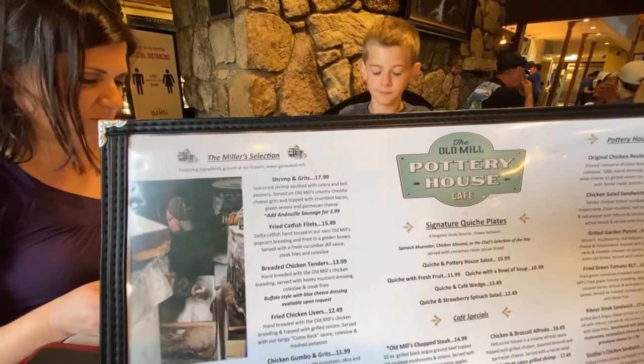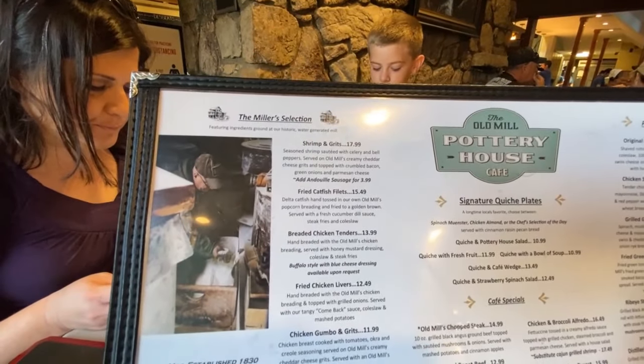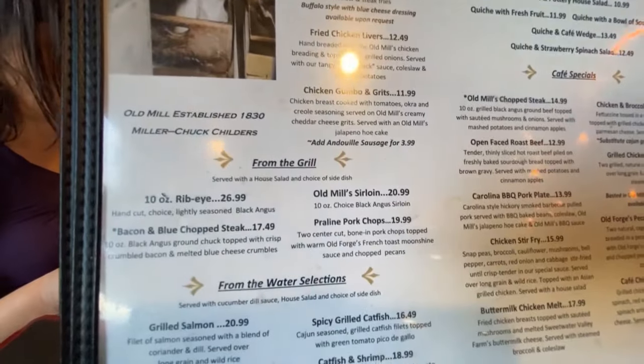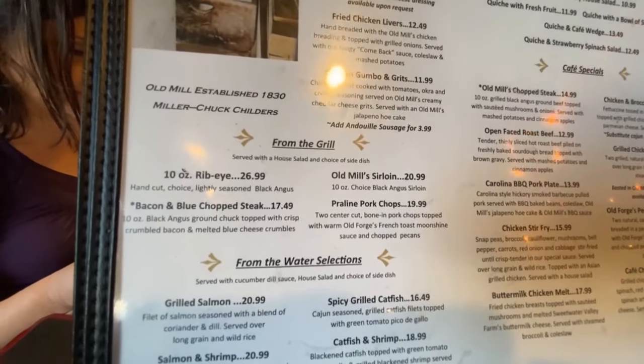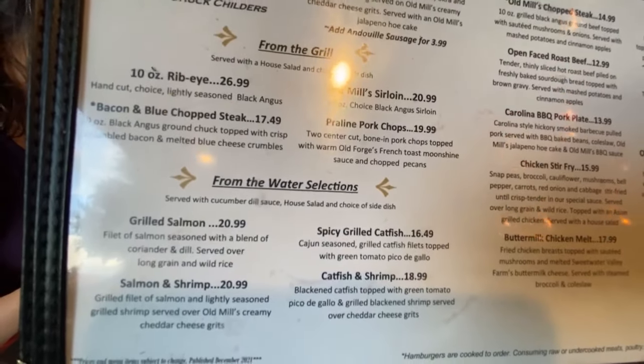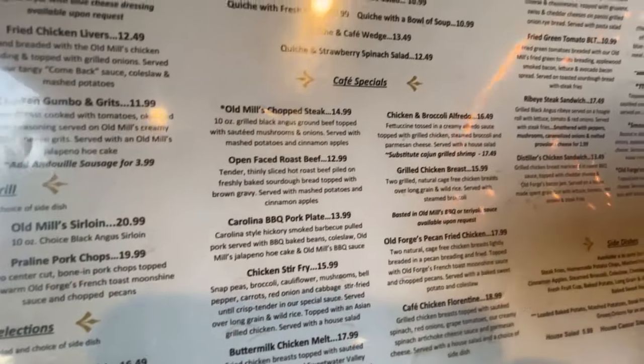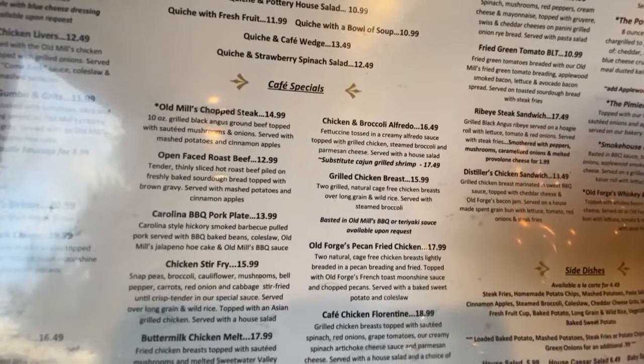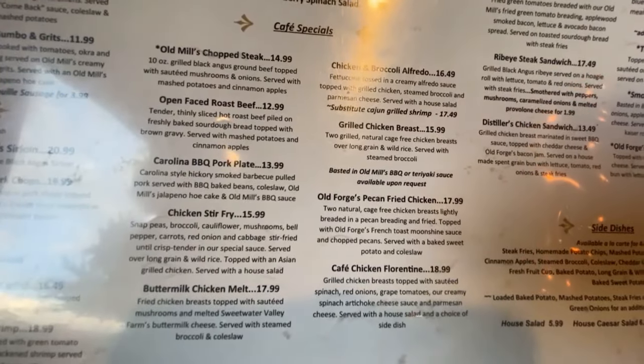Right here on the back of the menu, we've got shrimp and grits, catfish, chicken livers. And from the grill, there's ribeyes, chopped steak, pork chops, salmon, catfish. There's some cafe specials to choose from. Chopped steak, barbecue.